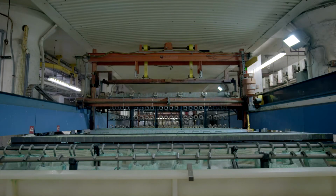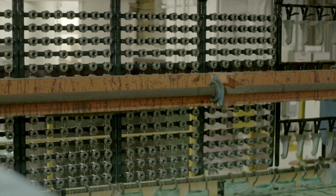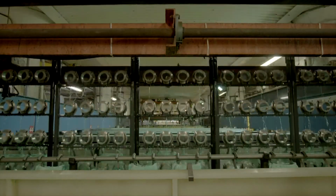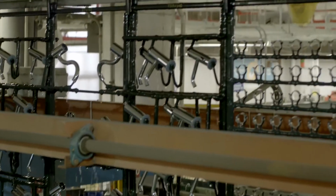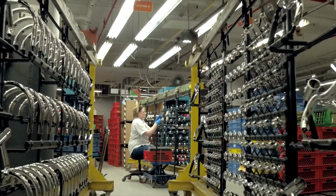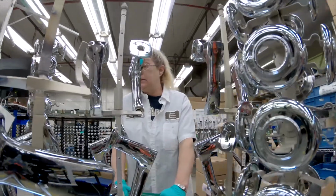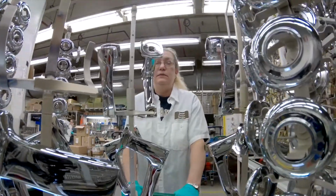The first layer is called Watts nickel. It enhances adhesion to the brass substrate and improves corrosion protection. The second layer is semi-bright nickel for brushed finishes or bright nickel for polished finishes. The third layer is chrome, which is essential for durability. KOHLER inspects parts coming off the plating line for quality coating adherence. At this point, our polished chrome and brushed chrome faucets are ready for assembly.